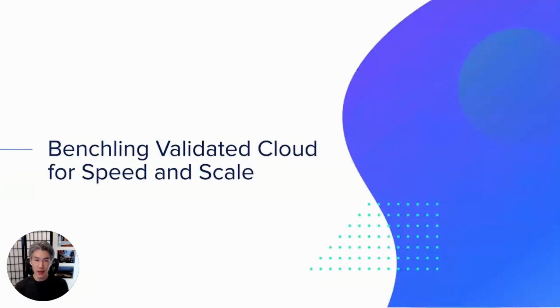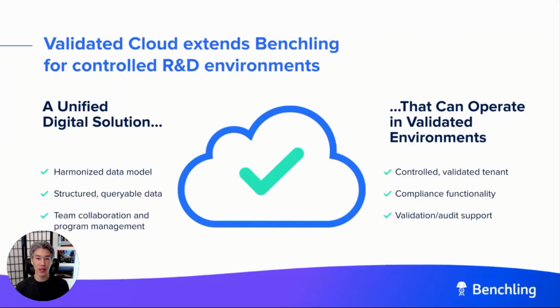Great, thanks, Kate. Benchling Validated Cloud represents a great extension for our products into development environments. For some additional context, I wanted to touch on some of our guiding principles about how we think about building products before I dive into the details of Validated Cloud.